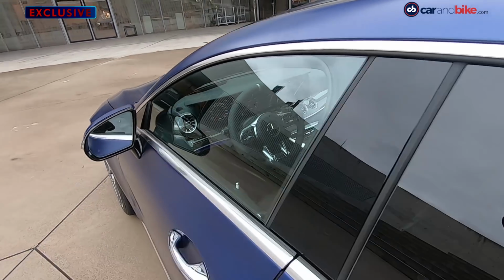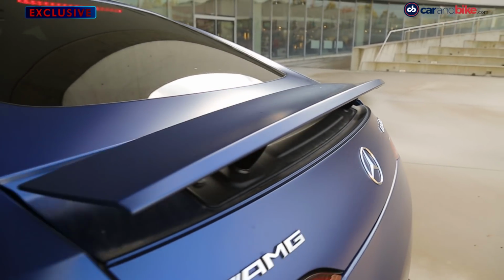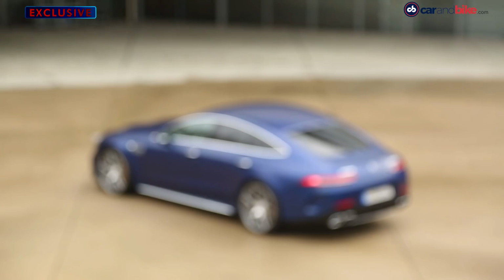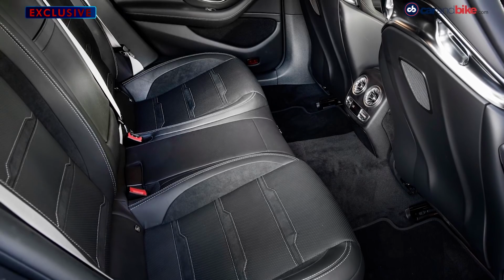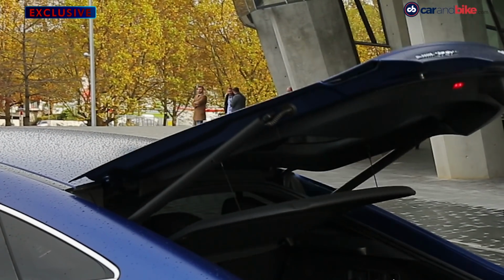The car gets the deployable spoiler, as I already told you, that flips up to increase stability when needed. And yes, you can operate it manually too. Its sexy coupe rear still packs in a generous 461-litre boot. And in the 5-seater layout, you can fold down the rear seats to extend that to 1325 litres. The hatch tailgate, as you saw at the start, is electrically operational too.